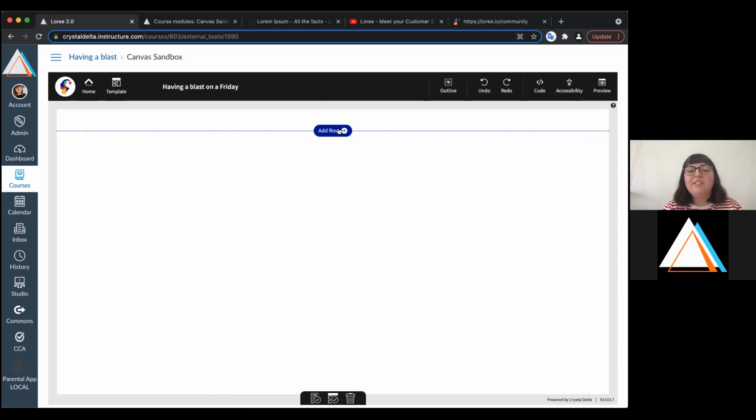Now, the very first thing you'll note here is it is quite pared back. So touching on that cognitive overload, it's important also for educators and designers, not just for learners, to have an experience like that. So I'm going to go ahead and start to build in some of the elements and introduce you to the way that building works in the Lorry editor.